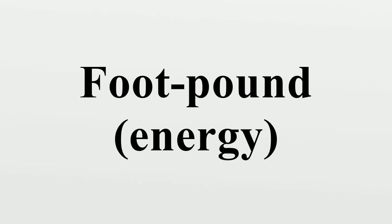The foot-pound force, or simply foot-pound, is a unit of work or energy in the engineering and gravitational systems in United States customary and imperial units of measure. It is the energy transferred on applying a force of 1 pound force through a displacement of 1 foot. The corresponding SI unit is the joule.